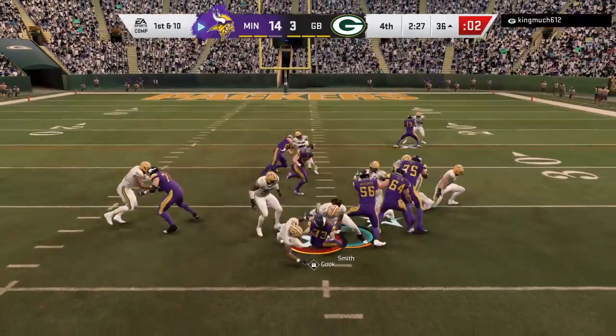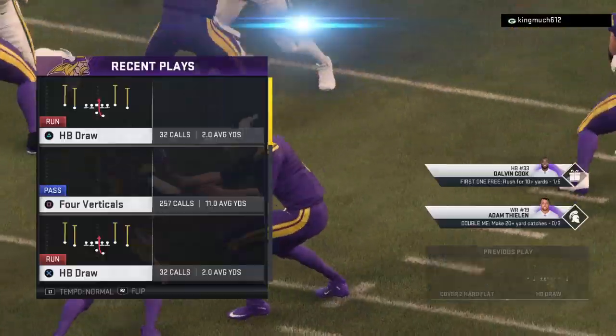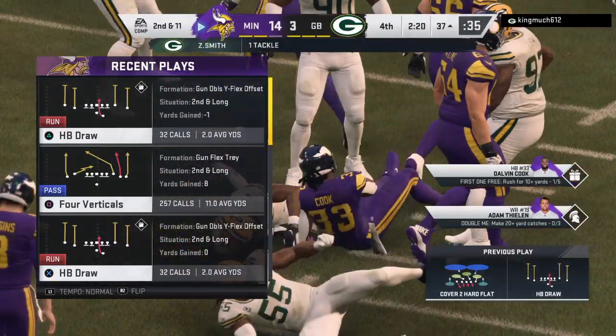Cousins gives way to Cook. And I think this defense knew what was coming as he is smothered behind the line. That's going to go as a loss of 1 on first down.